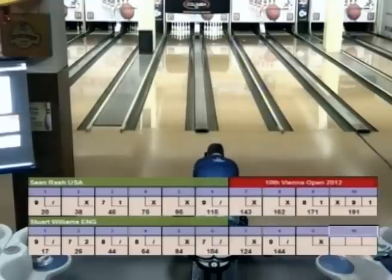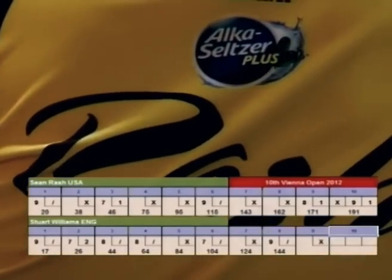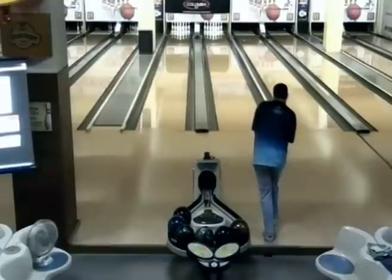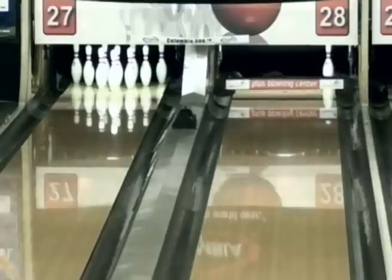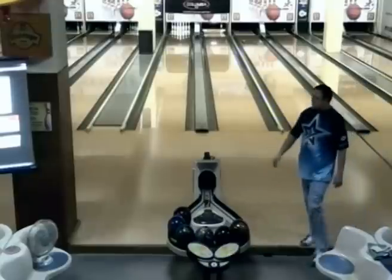Stuart needs a strike to win. Yep. If he doesn't strike, we know the outcome. Sean is the lucky winner. A must strike. This is a must strike to advance. And he gets a ring 10. That was his best shot. That was the best shot by far.